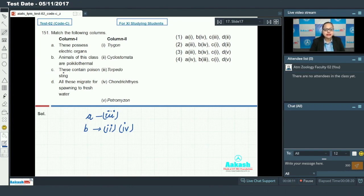Option C says these contain poison sting. And poison sting is present in trygon. So C here matches with first. Option D says all these migrate for spawning to fresh water. All petromyzon migrate for spawning to fresh water.